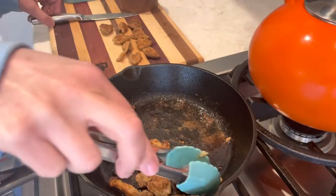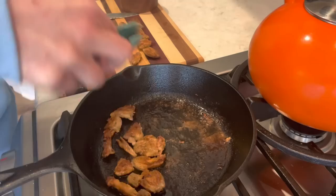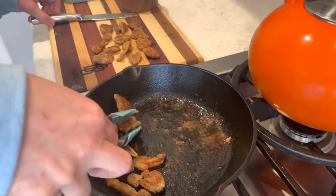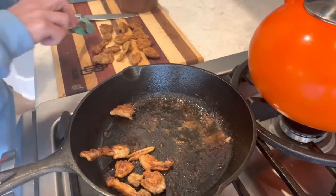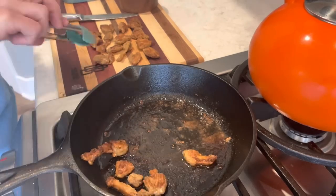But I got this cutting board from my friend Brian. Nate and I got it for Christmas from him. He does all kinds of amazing woodworking, and so I was like, I haven't even used that cutting board yet. I'm gonna put my mushrooms on it.